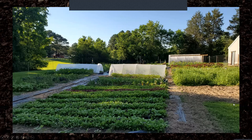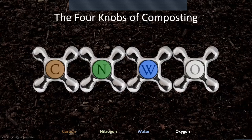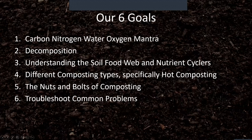So our six goals for this talk basically are, we're going to understand the carbon, nitrogen, water, oxygen mantra, and we'll see that in a second, but that's something to keep in mind. We're going to talk about decomposition, understanding the soil food web and nutrient cyclers. That is one of the engines that really powers this whole thing. We'll talk about different composting styles, specifically, again, as I mentioned earlier, hot composting. We're going to go through the nuts and bolts of composting, and then we're going to troubleshoot common problems.